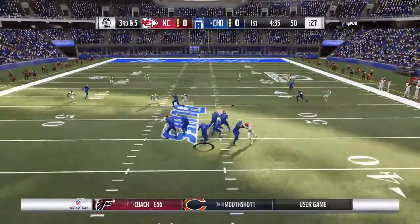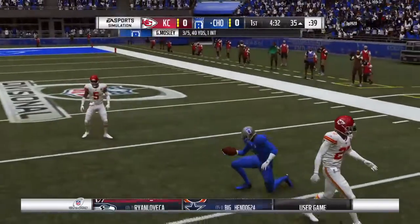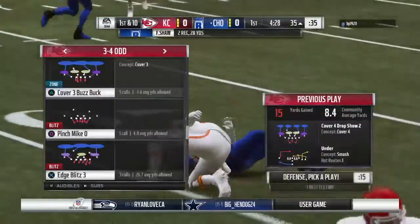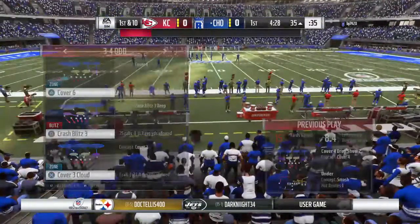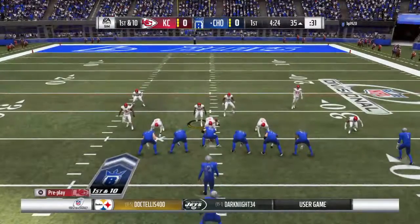From the gun on 3rd down, Mosley. And this time he's got the hook up. It's complete. 2 catches now in this divisional round matchup. That one, a first down. He's such a good route runner. Shows it there on 3rd down. Very proficient and a good pass.